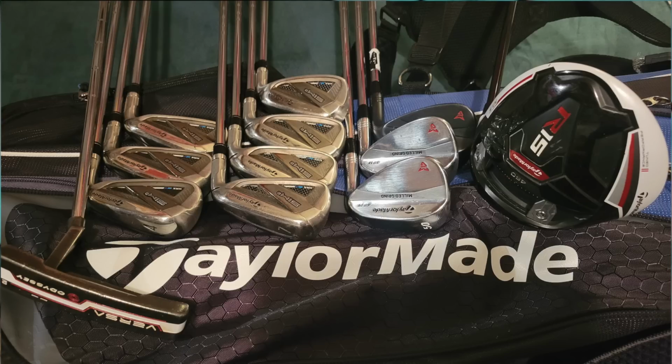So he's got the TaylorMade R15, 10.5 degrees. He's actually got a shaft from the M6 on there, though. He's got the stock Fujikura Atmos from the M6. Very cool setup. So he put that one together himself. TaylorMade Sim 2 Max irons. Love the Sim 2 Max. Played with those an entire season. Sometimes I wish I didn't take them out of the bag.